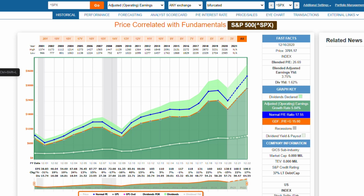I'm going to cover a lot of stocks in this video, so I'm going to go quickly. Let's start with the general quote-unquote market, the S&P 500. What you have here on the orange line are the earnings per share plotted. The white line are dividends, for those of you not familiar with FastGraphs. The orange line represents a 15 PE ratio, which I would consider a rational valuation. That's an earnings yield of about 6.67%. That's really the minimum return that I would expect.